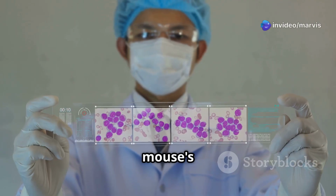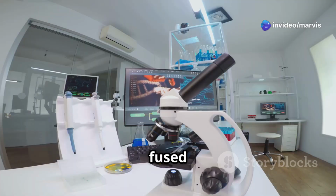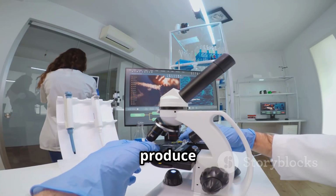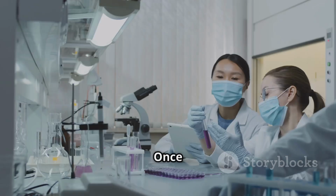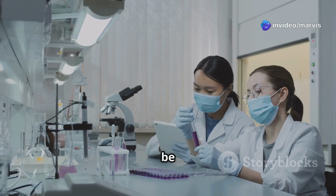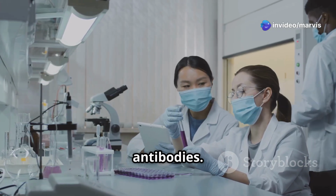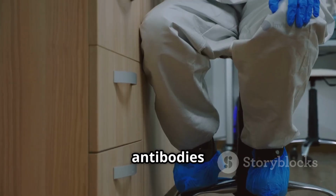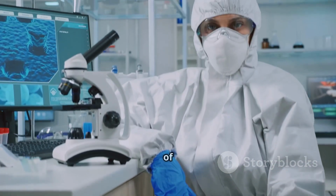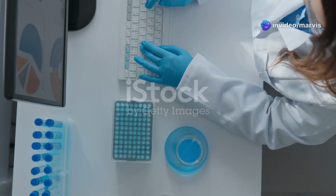B cells from the mouse's spleen are then isolated and fused with myeloma cells. The fused cells, called hybridomas, are then screened for their ability to produce the desired antibody. Once a hybridoma producing the desired antibody is identified, it can be cultured indefinitely, producing large quantities of identical antibodies. Monoclonal antibodies have several advantages over polyclonal antibodies, which are mixtures of antibodies that recognize different epitopes on the same antigen.